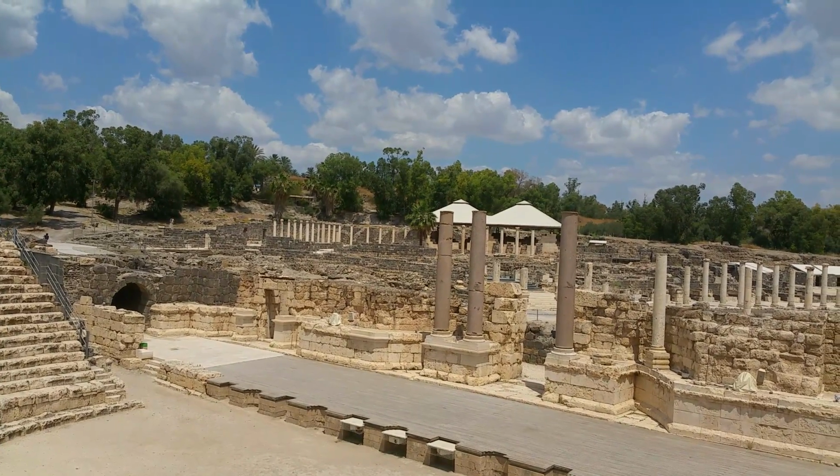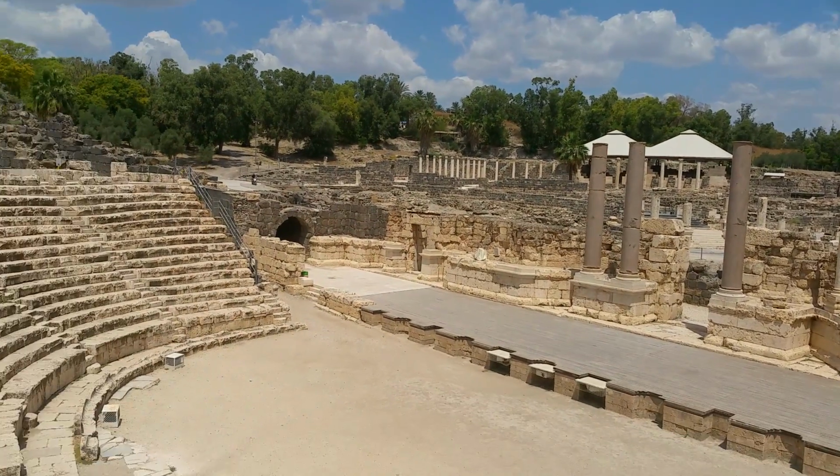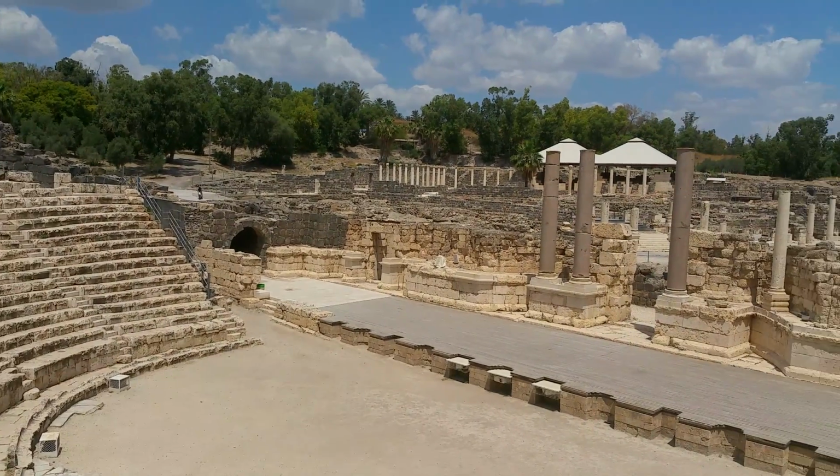On both sides of the stage are entrances called parodos. Through these gates, platforms of scenery were rolled out, or kings made their grand entrances.